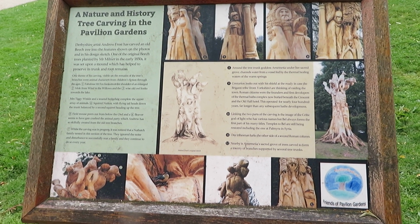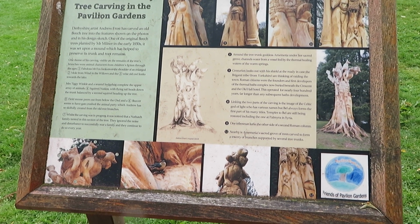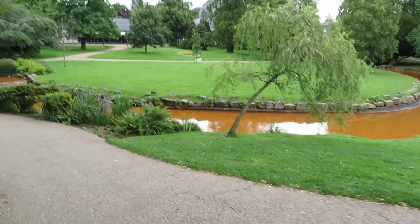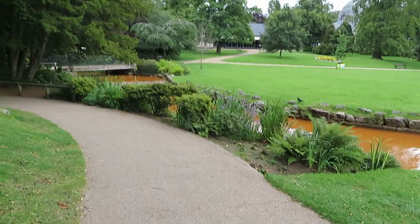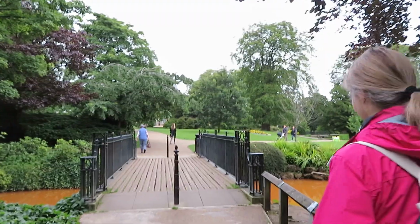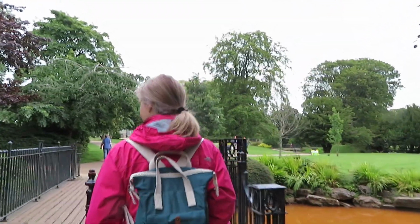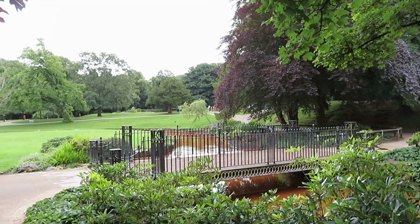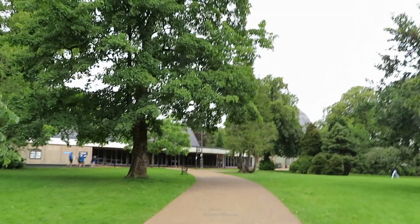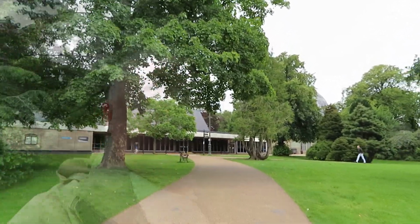Fabulous Mr. Fox, Mrs. Tiggy Winkle, and Wind in the Willows characters. The water's a bit brown though, isn't it? I think it's ochre, isn't it? Oh, that's the pool there, isn't it? Pool and fitness centre. Like I say, you've got everything here, haven't you? It's a lovely garden. A beautiful garden.